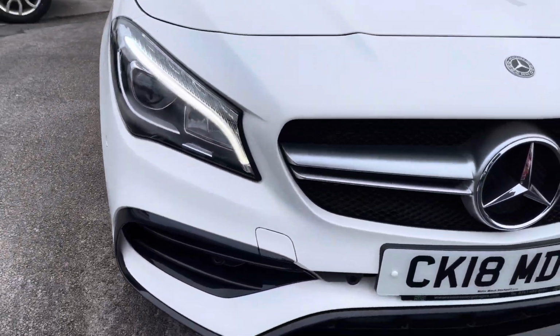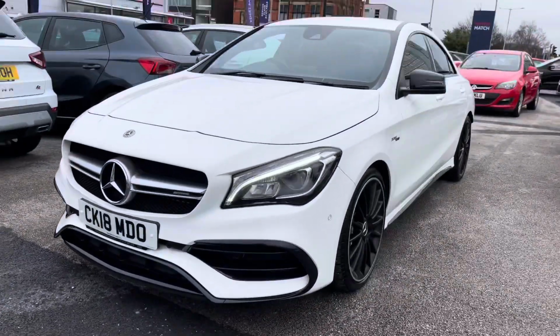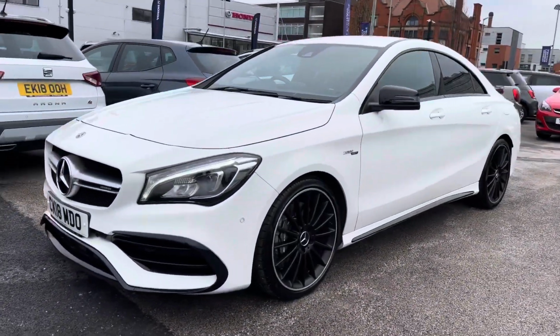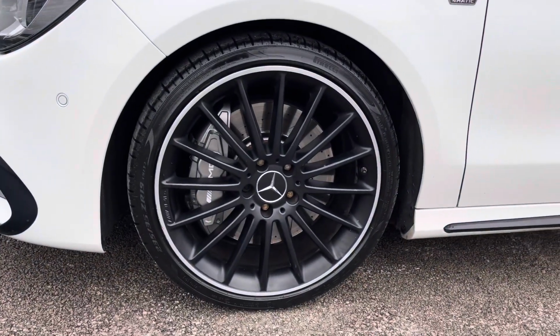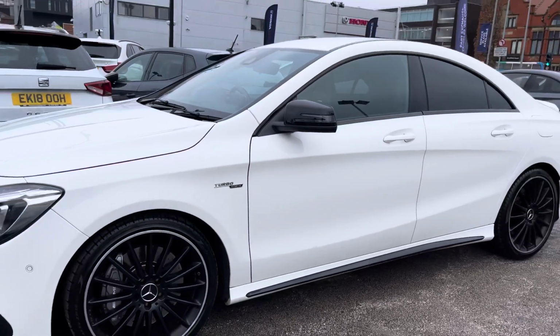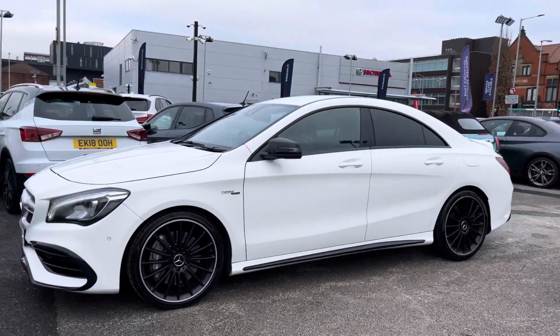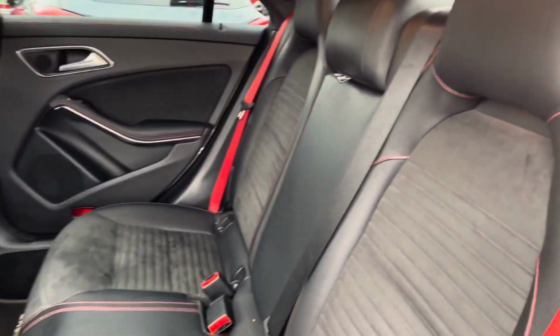Starting at the front, you will find your LED high performance headlights. These light up the road extremely well, giving you great visibility at night. You also have your AMG badging on the front grille. Here on the side, you do have your 18-inch alloy wheels. You have your Turbo 4MATIC badging there on the side, along with your contrasting black door mirror with the indicator integrated in. You also have rear privacy glass, giving you nice privacy to the rear and also the sleek design of the vehicle.